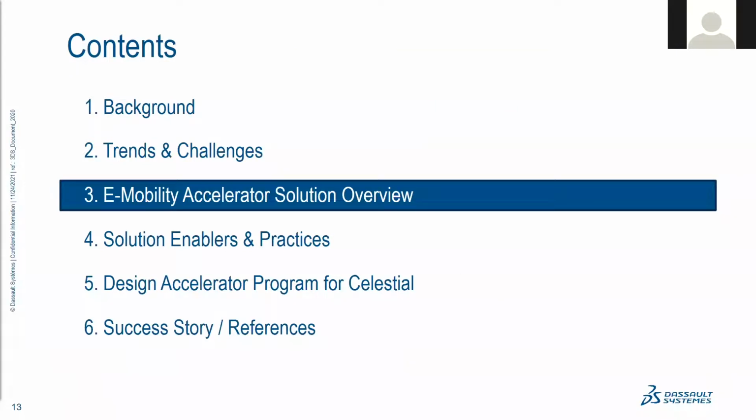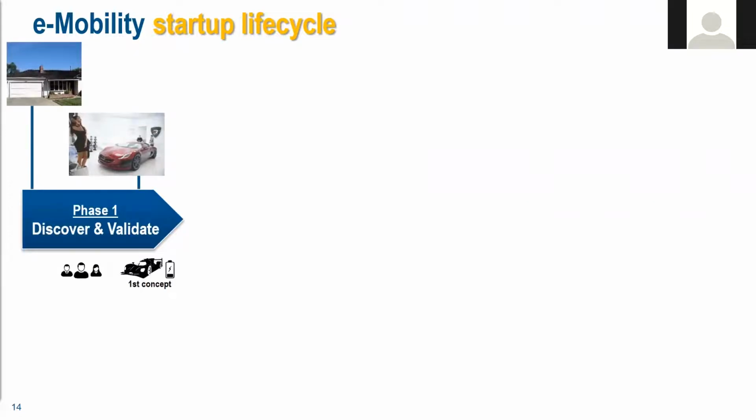Okay, next, coming to the e-mobility accelerator solution overview. We will see what an e-mobility startup life cycle is. Majorly here we have 5 different phases. Coming to the first phase, it's discover and validate. So what do we do? If I put myself in a startup's shoes and think, if I want to build an EV, what is it that I want to achieve? How do I achieve my dream vehicle or dream product that I want to build? So I start with my first concept, right? That is my discover and validate.